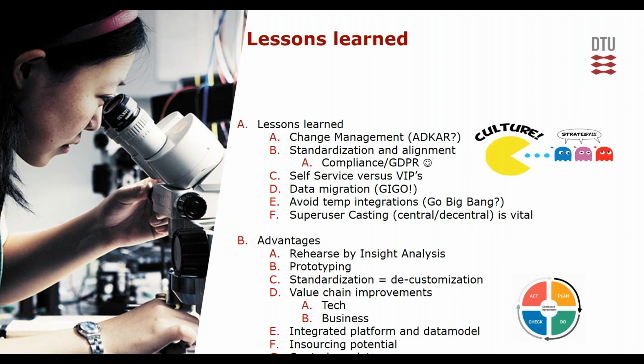Is it super users from the decentral part of the organization or from the central part of the organization? We've been trying both, and I'm not sure whether the one is to be preferred compared to the other. So be aware of what is possible for your organization about super users, but you need super users.